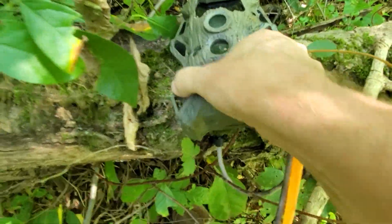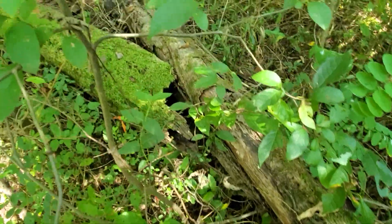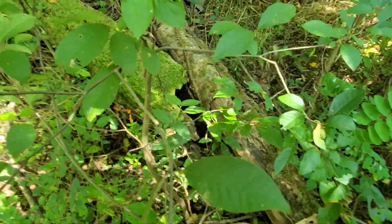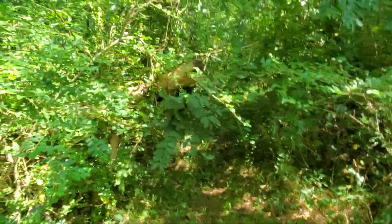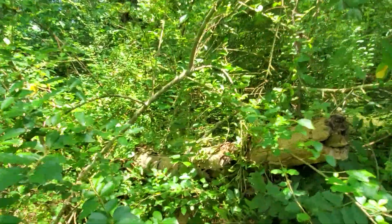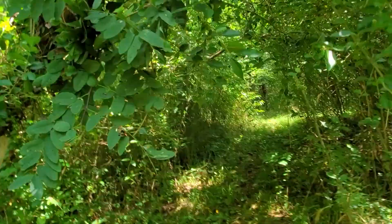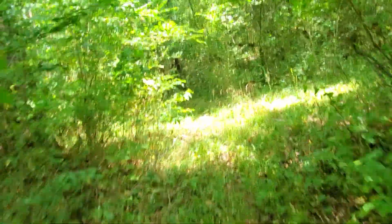So there's my camera. And there's the fallen tree. Check that out. That's pretty crazy. Alright, now this was a pathway that I was maintaining, but it was nearby where that tree fell, which of course has pushed down the privet on top of it, but you can still squeeze under and through, probably getting through some spider webs and whatnot.